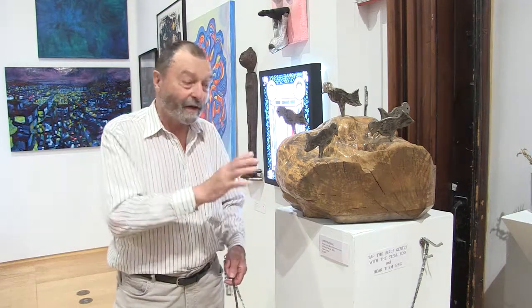And when I normally exhibit it, I exhibit it with this rod as I have here, and I usually put it lower to the ground. And I like people to touch my work. I'm a very tactile person. I like to touch things and feel the texture and whatnot. And when I exhibit this, I put it lower, and I allow the children to gently tap on the birds. And it goes against the 'this is art, do not touch' kind of thing. And the children just love it.